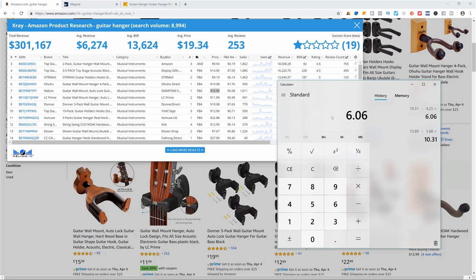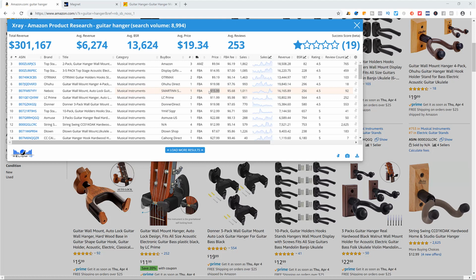Now we're looking at, for every sale that we make, we're coming away with about $6.06. Now we also have to take out the shipping cost. That's the other thing that we have to consider here. But even if I just look at this and I calculate my profit margin, we're looking at almost a 38% profit margin just at this point. So now we at least have a rough guesstimate of what the profit margin is going to be for a product like this right here.